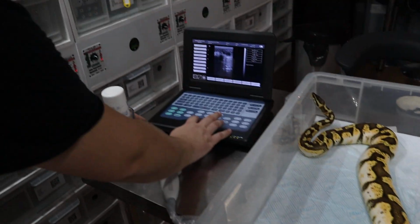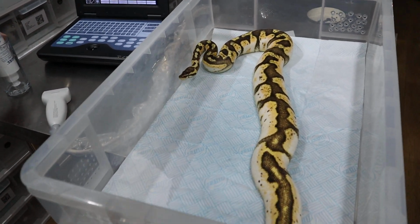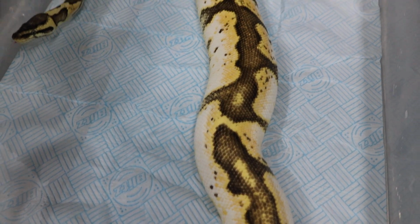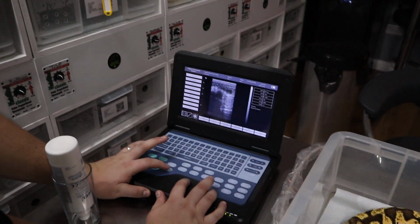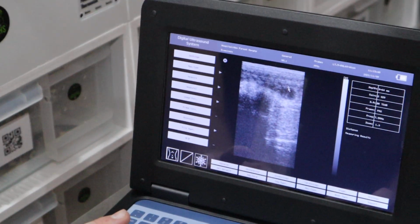She does look lovely, Jo. She really does. I just love the Enchi effect on her. She's gorgeous. Oh, she's lovely. She's got some good conditioning as well. Look how thick she is at the rear end, Jo. I think there's a lot of muscle there. Not so much fat, but there's good muscle there, and I think that's going to bode well when we decide to pair her.